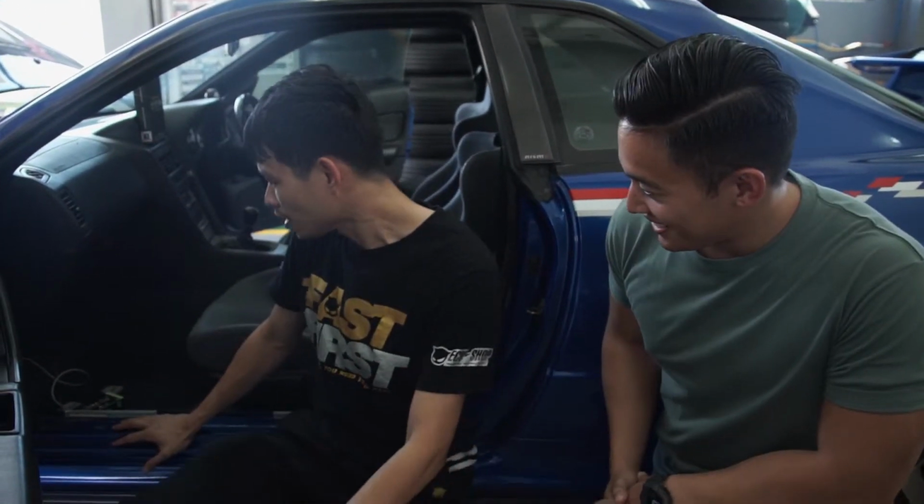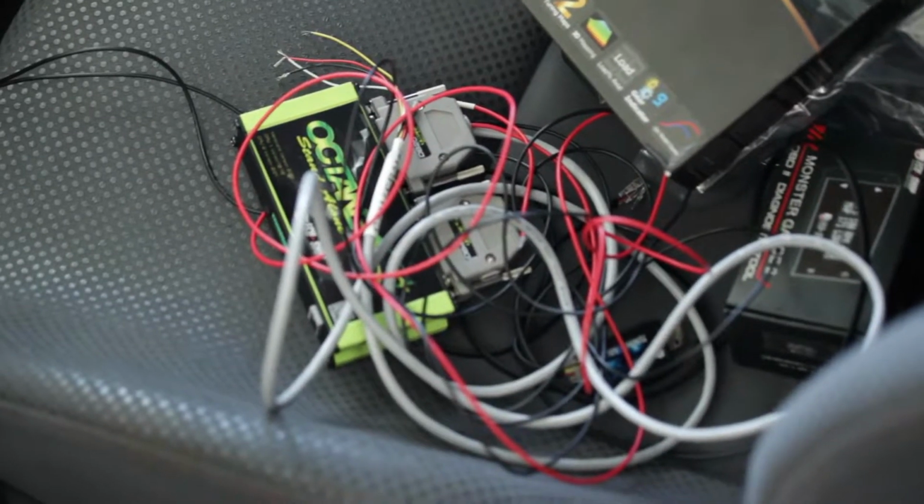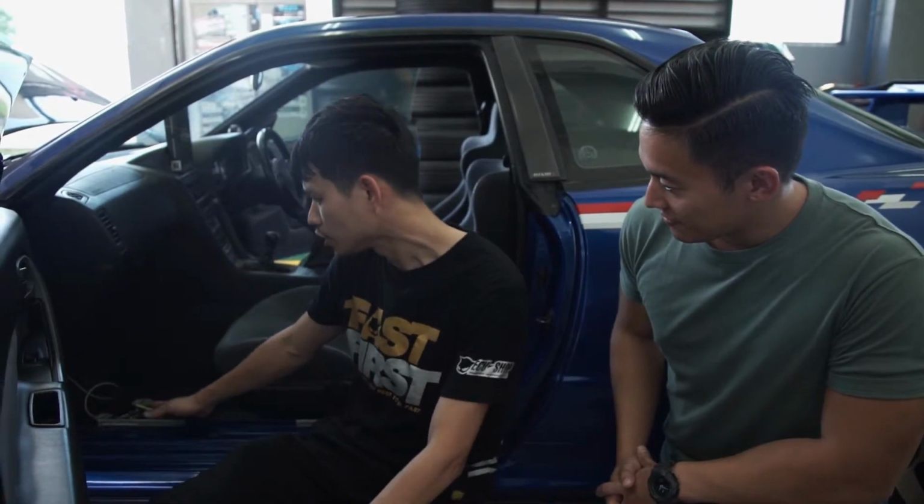Hi. How's the installation coming along? So far, okay. For the current progress, we are installing the Octane X Plus, the wiring. The wire has to connect to some car and crash sensors. We have to get the signals, of course, the power supply and some ground wires.